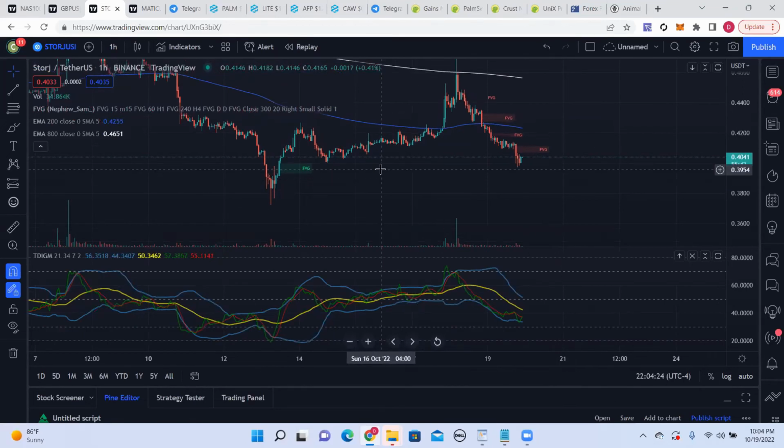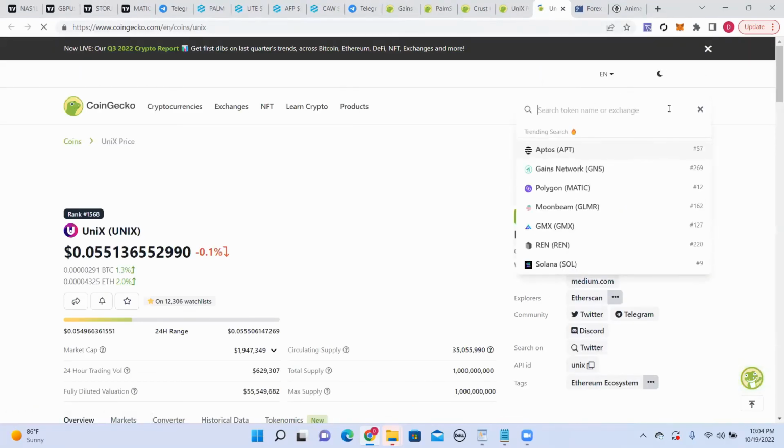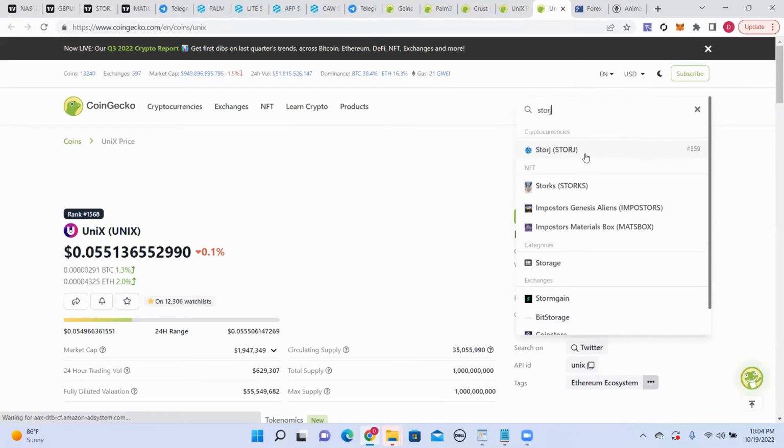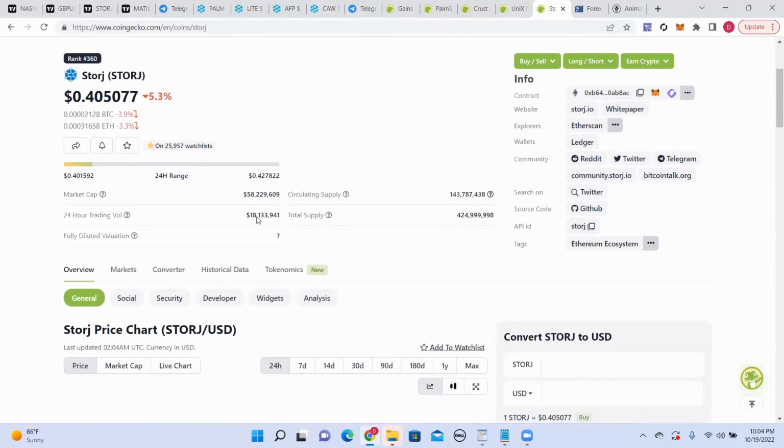Now, if we get down into this FVG here on the hour, that would definitely interest me for more of a longer term swing play. But other than that, not really seeing too much for this coin. Let me actually look it up on CoinGecko. Let's see, storage. Okay, so this is nice.